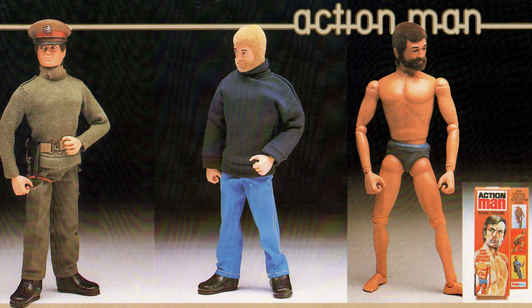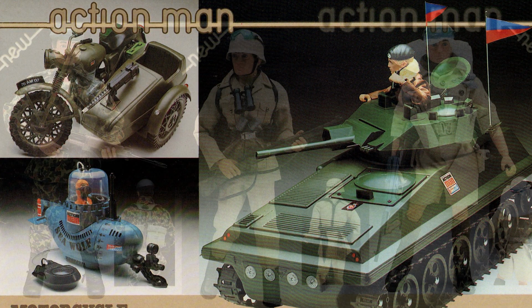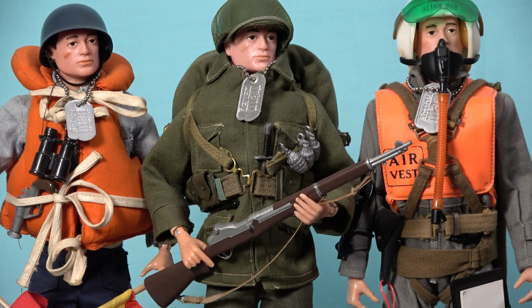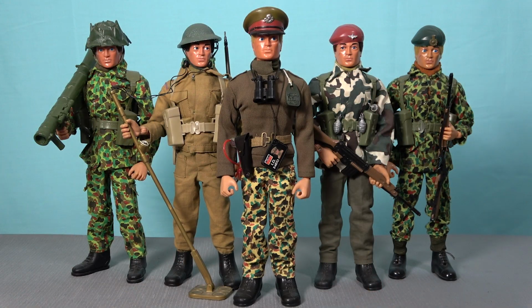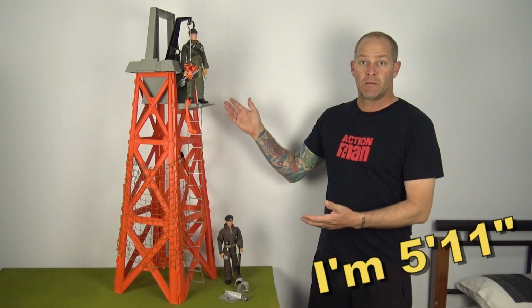Over his 18-year career as Britain's leading toy brand, Action Man was provided with numerous vehicles and almost countless uniform and equipment sets. Yet from his introduction into the British toy market in 1966 to his retirement in 1984, Action Man was only ever afforded 2 playsets. The first of which was the Action Man training tower that's pictured here.